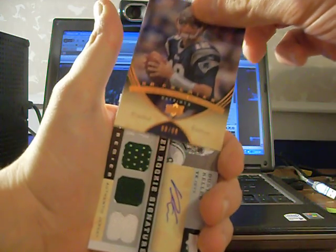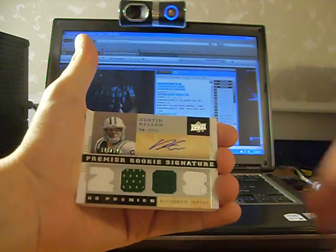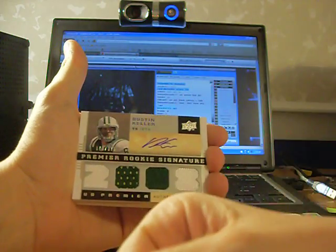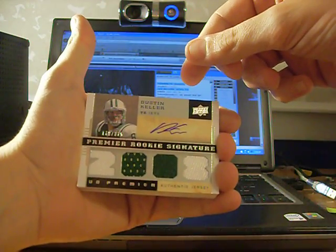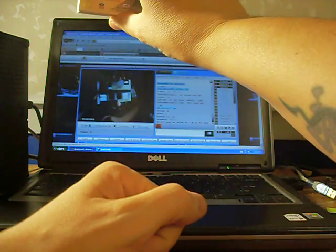Go slow. Not the rookie we're looking for. It'd be for the New York Jets. It'd be a Dustin Keller quad jersey auto, number to 375. It'd be 179 of 375 for the Jets.